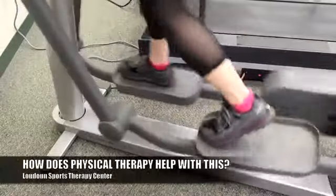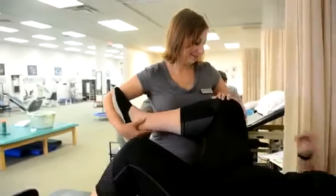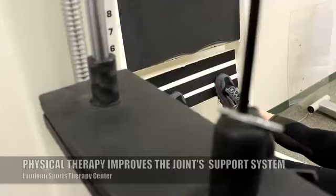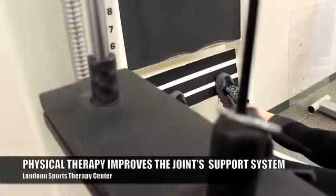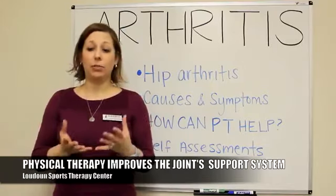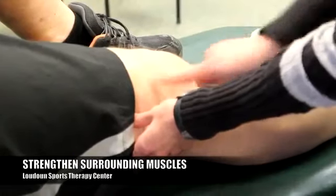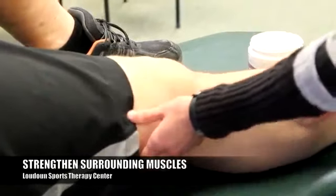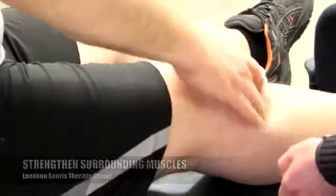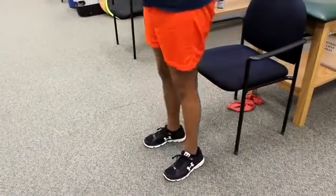So the next thing I wanted to talk a little bit about is how physical therapy can help. With arthritis, people need to understand that there's no cure for that, and the thing that we need to work on is giving that joint a good support system. For the joint to get that support system, we need to address any weakness that is around the joint. So strengthening all the muscles around the joint will give that joint the support system it needs, and will take the brunt of the weight that it bears through the actual joint off, because it now has other things that can help it. So the more we can strengthen those muscles around the joint, the better you will feel in general.